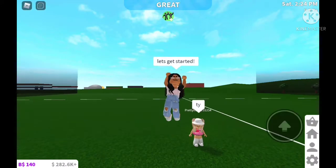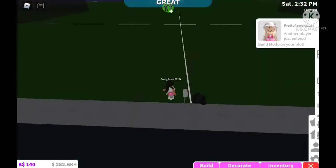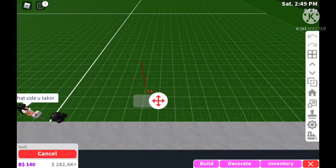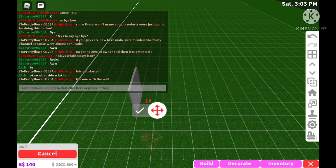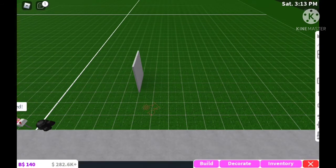Let's get started. Okay guys, so we're now in build mode, and again, I am super excited for this build challenge. Also, thank you so much to everyone who wanted to participate and everyone who joins in these build battles. It's literally so nice, and I'm so thankful to you guys. Also, just a reminder that the timer has started, and guys, let's get into it.